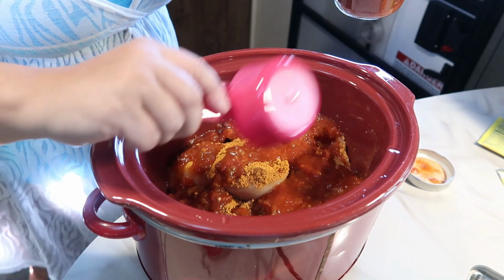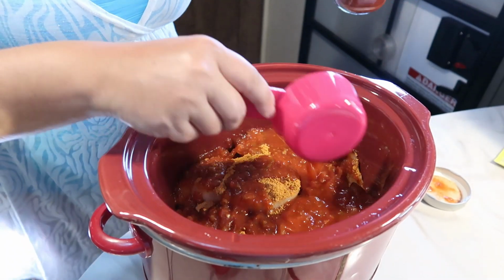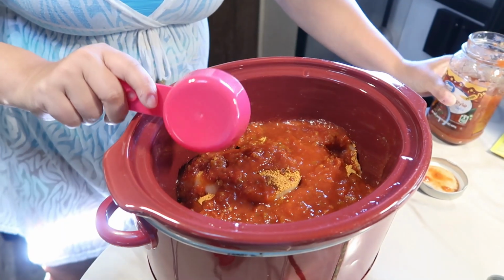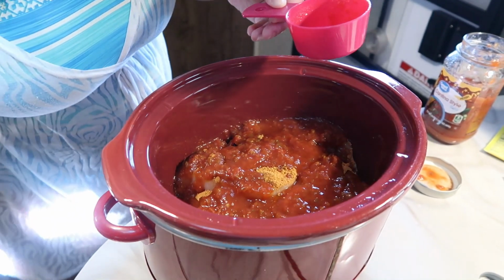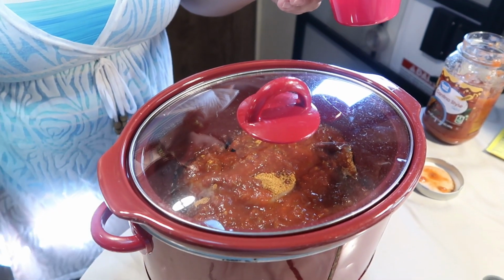I'm not measuring it, I'm just putting a little bit in there. You can always add more. I'm just using a measuring cup so that chicken juice doesn't splash back up on my jar. Alright, and that's it. I'm going to cover this. I'm going to cook it on low probably for about 4 or 5 hours and it'll be done.